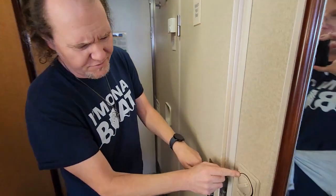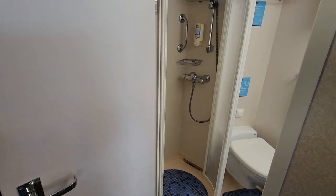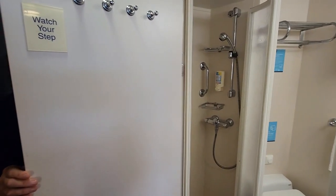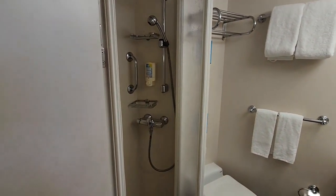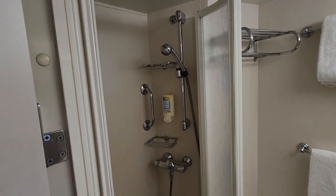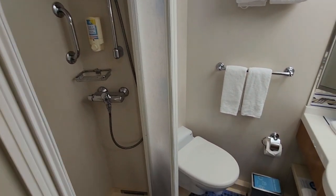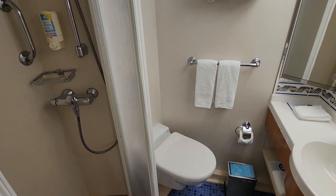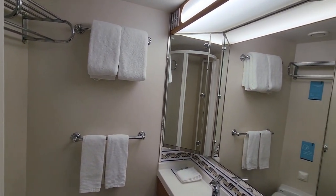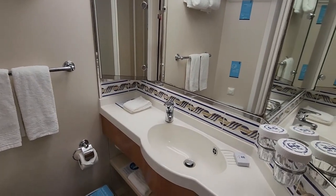All right, now we'll see our tiny bathroom. So, traditionally, bathrooms on cruise ships are known for being pretty small. You can stand in the shower and turn around and literally hit the toilet if you need to. It looks like this one has a rounded shower here on the left. You got the toilet commode situation with some towels and hanging bars up above. And then on the right, you've got your mirrors and your sink.